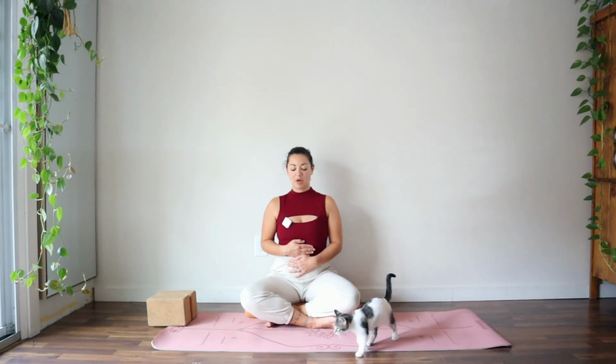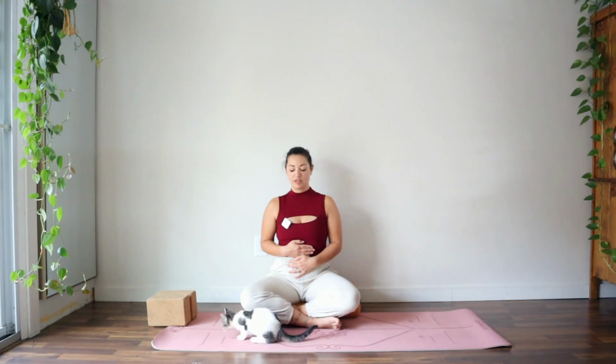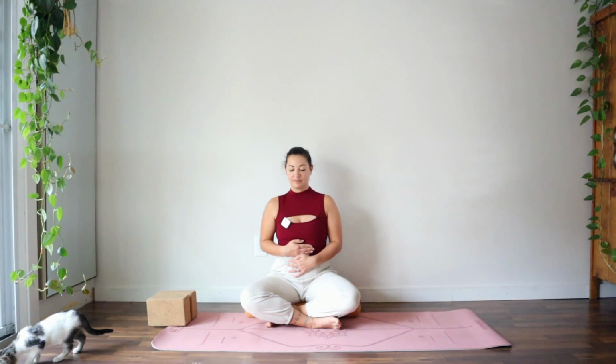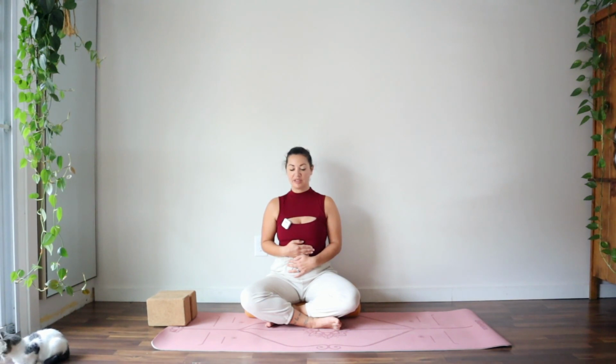Let's begin to deepen the breath. Seeing how far down in the lungs you can expand that inhale. Feeling the lungs expand in all directions, into your sides, into your back. And allowing your muscles to release and soften on the exhalation. Seeing if that breath can press down into your belly. As you inhale, the breath presses into your palms. And as you exhale, contracts and moves away from the palms.